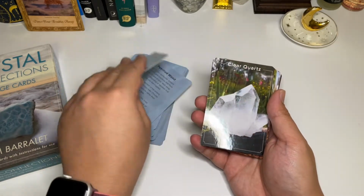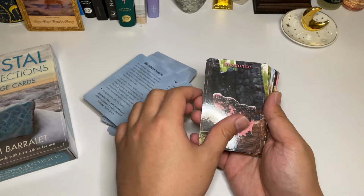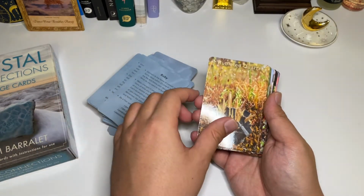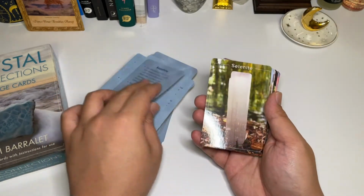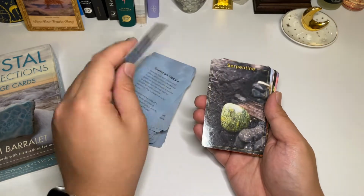Aside from the thick cardstock, another thing I like about this deck is that it includes 70 cards. Normally, for Oracle decks, you're very lucky if you get 50 cards, and for this, you're getting 70 cards, so it's really giving you your money's worth.